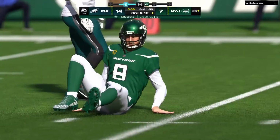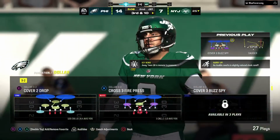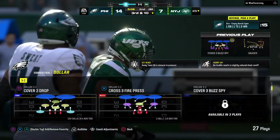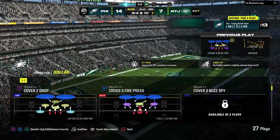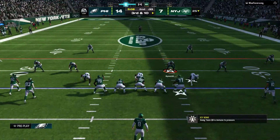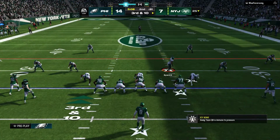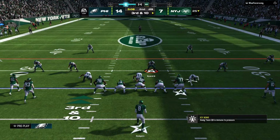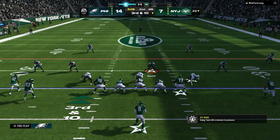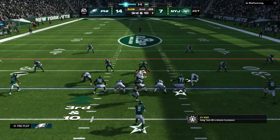Another throw on 2nd down, and this one incomplete as well. Well, they approached this drive with a lot of confidence after their last one ended up as a touchdown. But incompletions on their first 2 throws has them huddling up and trying to figure out a big play here on 3rd down to get their momentum going again. They'll bring the tight end in motion right here.